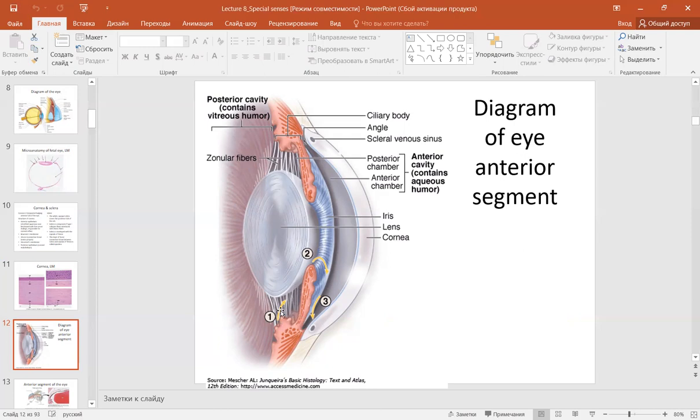From the posterior chamber, the aqueous humor moves through the pupil to the anterior chamber, and from the anterior chamber to the scleral venous sinus, or Schlemm canal, which is located in the limbus, the borderland between the cornea and the sclera, and which delivers the excess of the watery fluid, the aqueous humor of the eye, to the venous system.